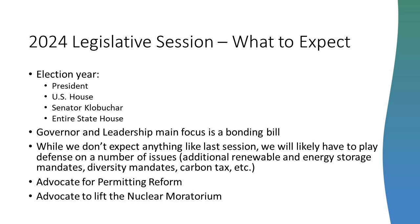The governor and the legislative leadership coming into this session have told us, largely going to leave you alone. We've done enough to you. And we're really going to focus on getting a bonding bill done and not much else. We'll see. So far a month in, they've dabbled in issues important to us again. I expect there's some stuff coming. We will have to play some defense on a few issues. We will oppose any new mandates, whether that's mandates on energy storage or mandates on new renewable energy.